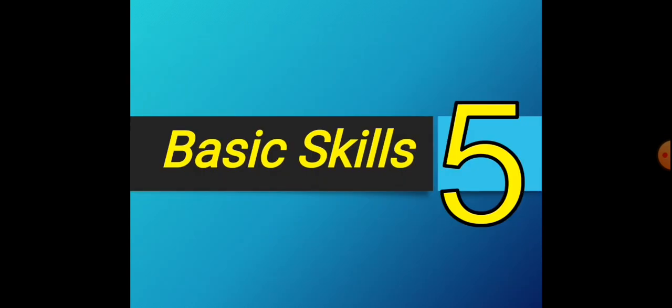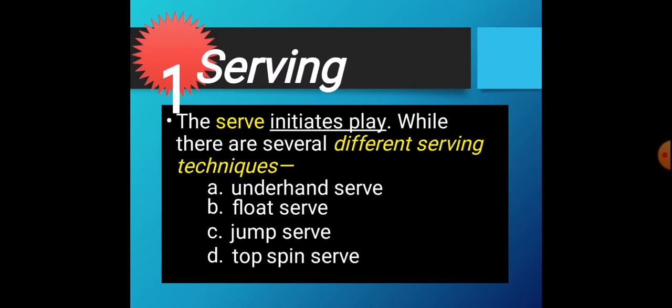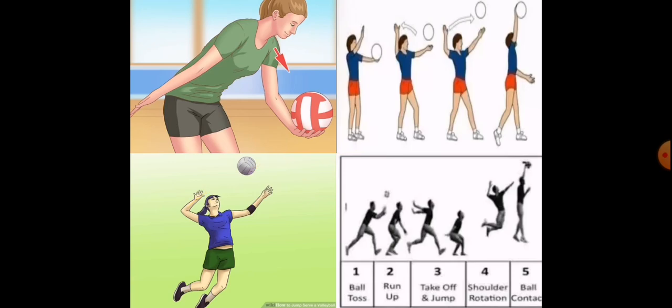Okay? What are those basic skills na dapat matutunan natin? First one is the service. So, we have different kinds of service. The serve initiates play, while there are several different serving techniques. What are those? We have 4. First is the underhand serve. The second is a float serve, the third one is the jump serve, and the fourth is top spin serve. So, let's have the differences between those 4.